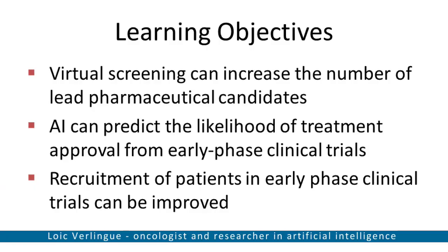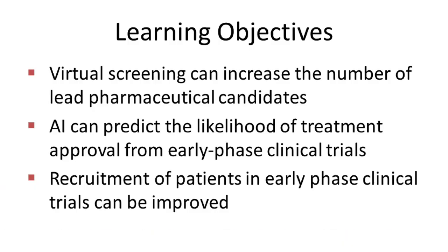So welcome to this part 2 of the application of artificial intelligence for clinical cancer research. Now we will see the application for the clinical trial itself concerning patients, and we'll see what are the improvements we can expect from AI.